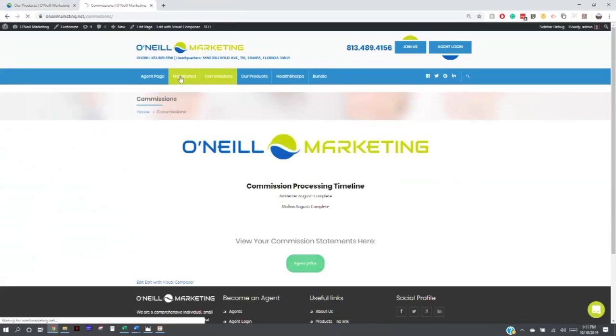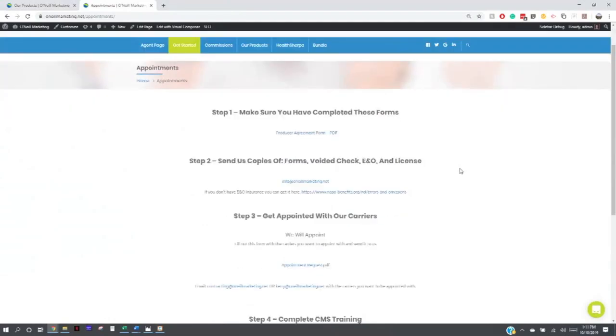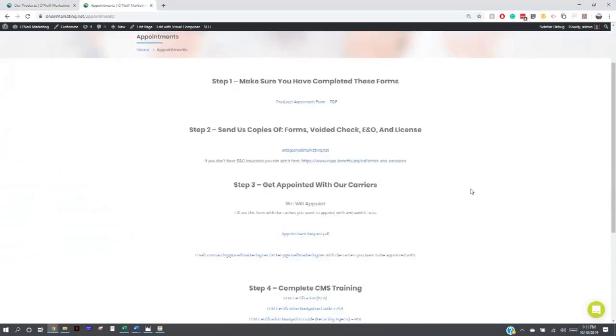Get started. If you're a new agent, this is an important section that we're going to need to get taken care of before anything begins. I definitely need the producer agreement form, specifically the producer profile, and the second half of that is very important, so that we have all the information that we need to go ahead and get you appointed with our carriers. I then need a voided check, E&O, and a copy of your insurance license. Email those all to me.